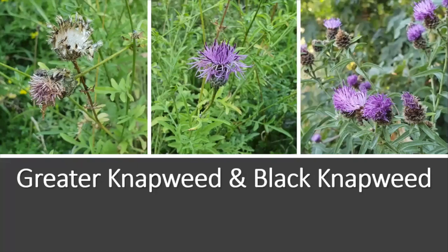The first two pictures there are of the greater knapweed, and the other one is of the black knapweed or lesser knapweed. These plants are quite closely related. If we look, the leaves are different. I think you can tell that the leaves of the greater knapweed are quite finely cut, and the leaves of the black knapweed are cut, but not to the same extent.